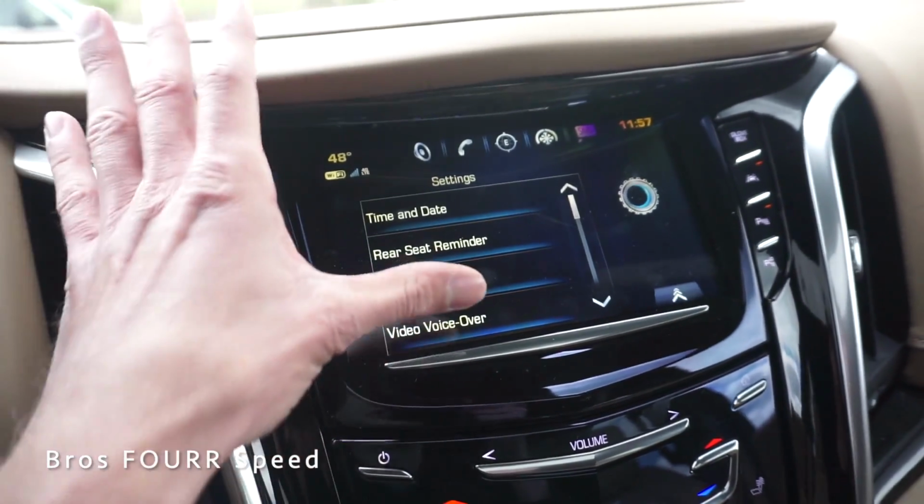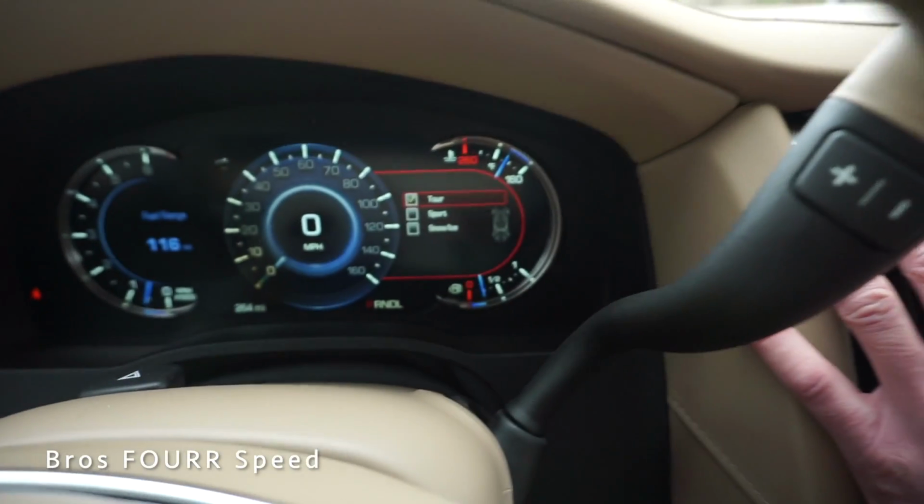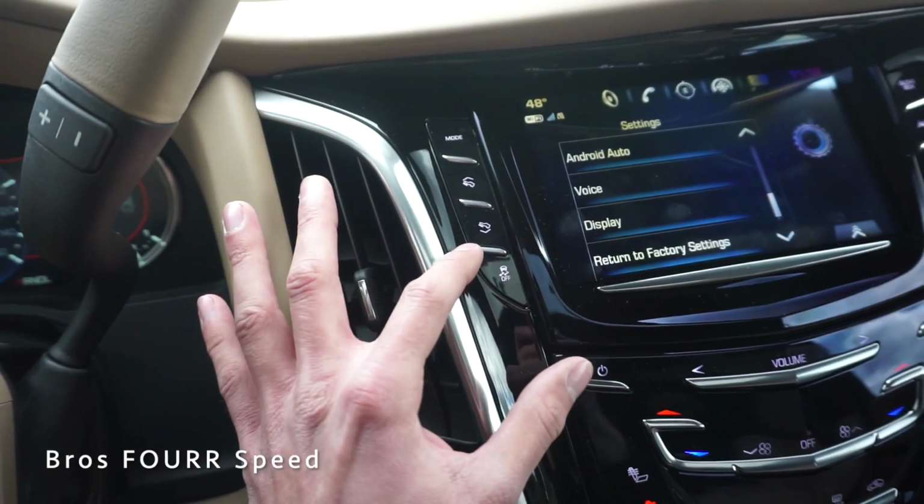We can go under settings and change a lot of the different features within the car. On the left side of the screen, we have a mode button right here. It comes up with a digital display for Tour, Sport, and then a snow and ice mode. Then we have the power controls for the pedals.